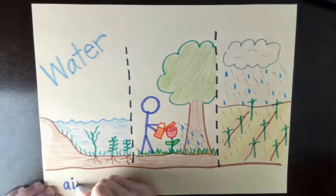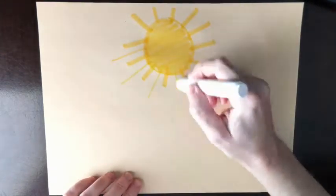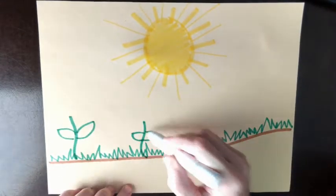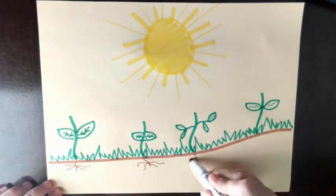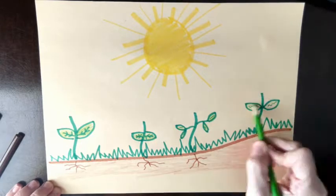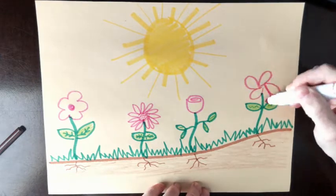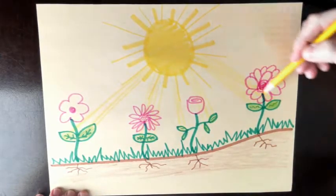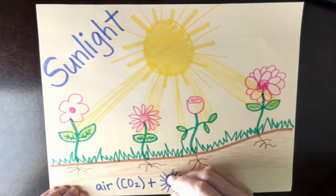A third thing that plants need is the sun. Very important. The sun plays a very big part in helping plants create their own food, because they create their own food. We humans, we have to go out and buy food, or we have to go out and hunt for food. But plants, they don't go to a grocery store to make their food, or they don't eat insects. That's kind of the opposite that happens. But plants make their own food, and they rely on the sun to make that happen.